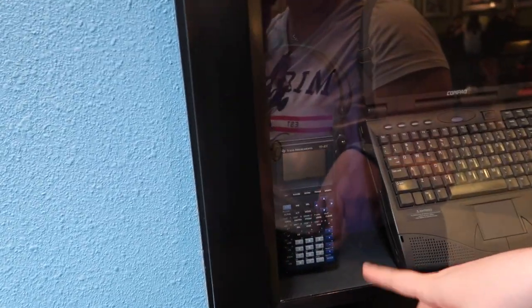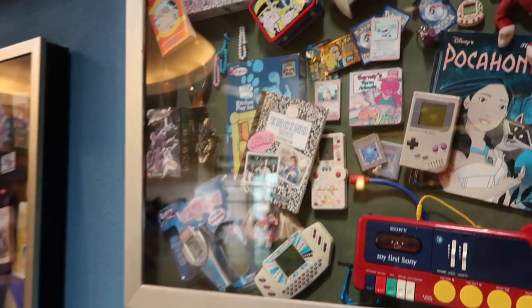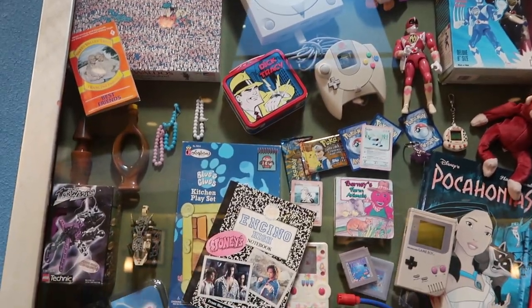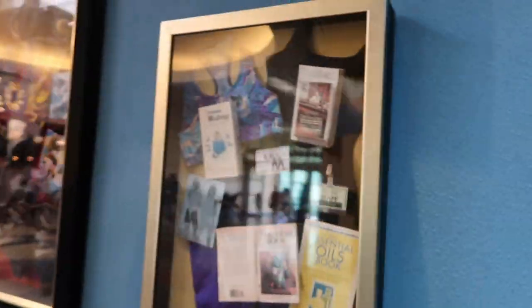We still got these calculators. We still have them now. Yeah, they used to make you pay like 50 quid to get those. They're so expensive. Oh, the Dreamcast. I remember playing Crazy Taxi on that. Furby. Pokemon cards. Game Boys.